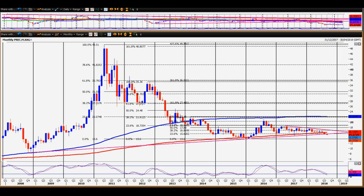The silver chart does confuse the issue slightly because we've traded below the 200-month moving average, which isn't very positive, and we've got the trend line going back to 2008, so that's a 10-year trend line, and we're just a little bit below the trend line, but it wouldn't take much for us to reverse back above the mid $15 area, and suddenly it all turns bullish again.